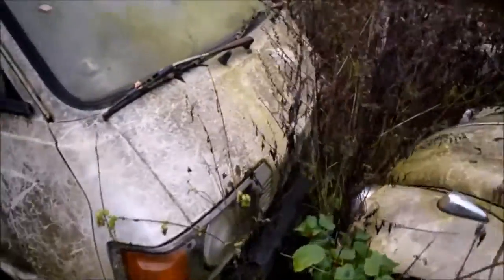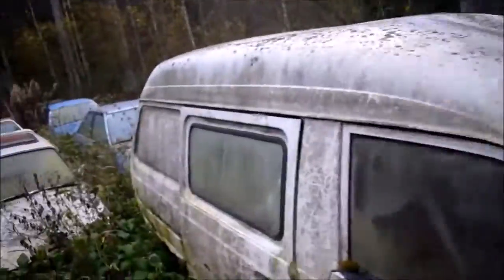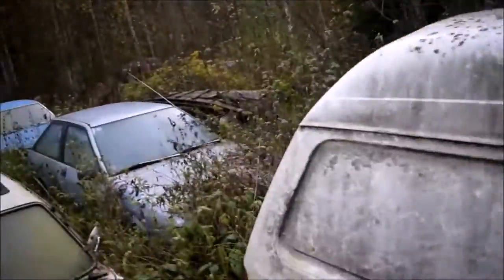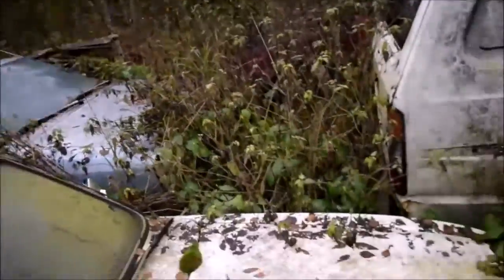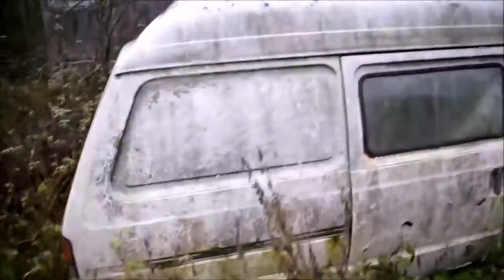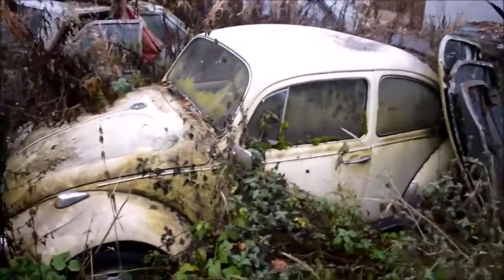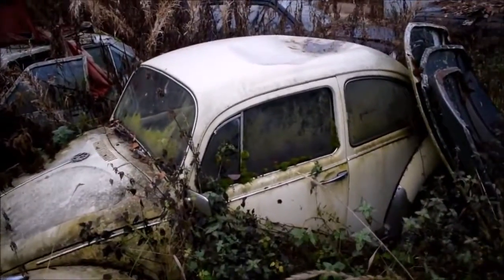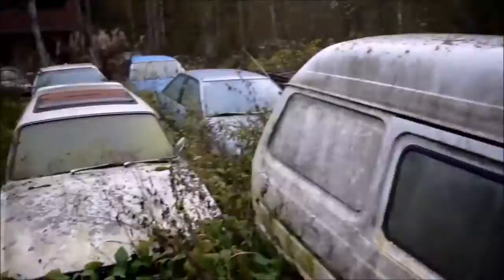Toyota. No. This is Mitsubishi. There are too many cars, I can't remember everything. Well, it's Japanese. That's what I know. Here's the Beetle, not oval or split, so not so rare.